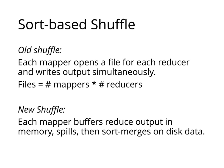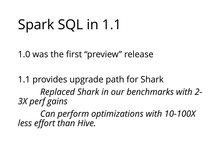So Spark SQL, what's going on there? In 1.0, this was really the coming out of Spark SQL. It was a preview release, essentially. I mean, the APIs were mostly there, but we didn't advertise it as something that was really ready for prime time yet. It was mostly a preview. And this has really matured a lot in Spark 1.1.